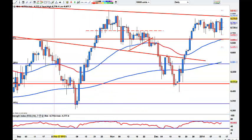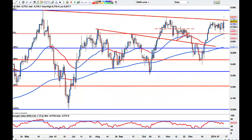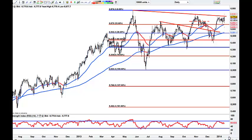In FTSE, well, that's had a significant move up here. Coming right underneath that trend line again, so it'd be interesting to see if we can actually close above it. If you buy a pullback to 67.45, if you see it, then that is a good move.